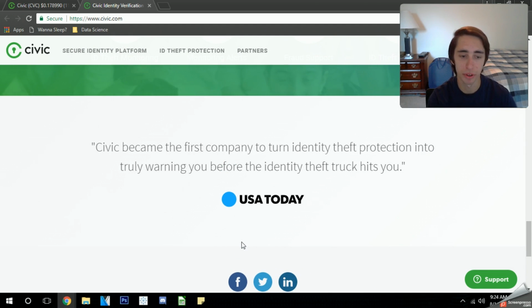This is the one thing I like too. There's a really good quote from USA Today. I read this when I was going through the website a few days ago. Civic became the first company to turn identity theft protection into truly warning you before the identity theft truck hits you. And there has never been something said that's more true in the sense of identity protection. There is so much identity protection that comes to save you when it's too late. And I think that blockchain technology could really take over this industry, guys. I think Civic's a great candidate. I think the money that's been put behind it proves that there's a market for this.